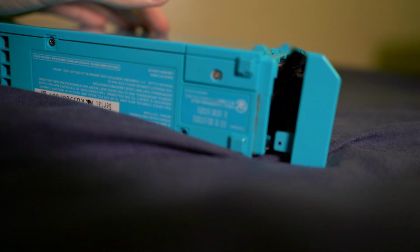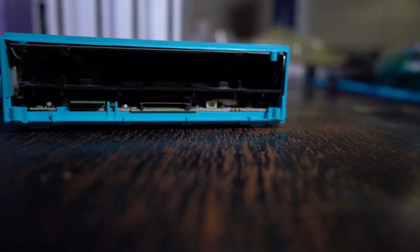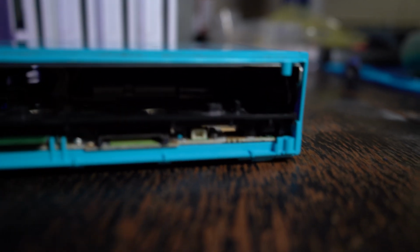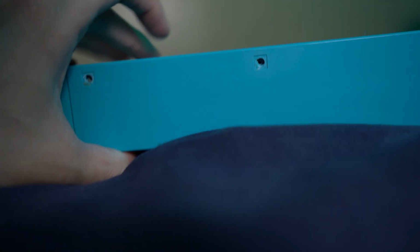Not the actual blue eject button on the outside front of the Wii, but on the motherboard, there is no eject button, which is crazy to me. It was also missing several screws, so some numbskull opened this up and just made a mess for us to deal with, but we'll cross that bridge when we get there.